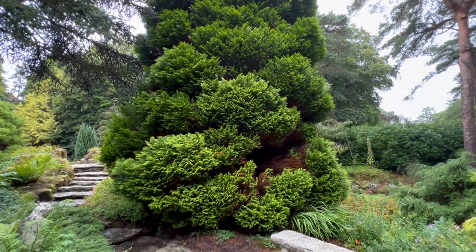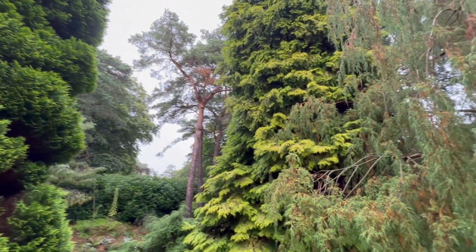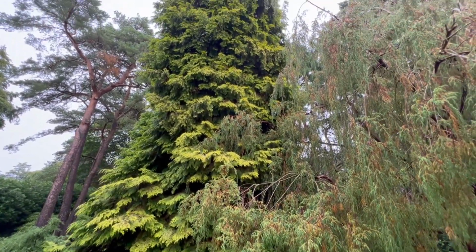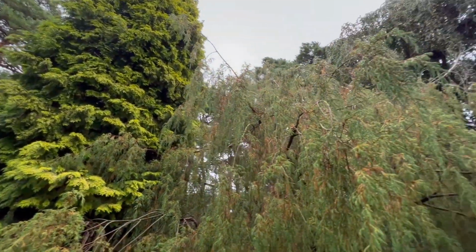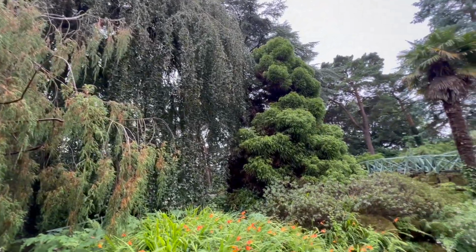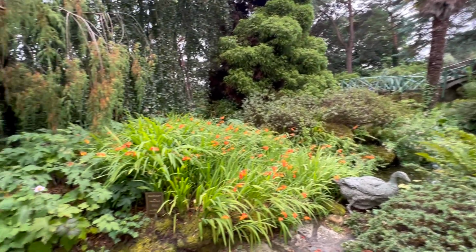and just using the odd big conifer as well, just to give some height to the whole thing. So, but these varieties, I mean, that one's not ridiculously big and wide. It's very columnar in nature, and it's grown straight up. But there's also some massive sort of weeping plants here as well, that at least you can walk under. So again, very, very clever planting and use of different varieties really.